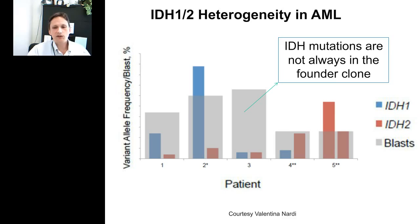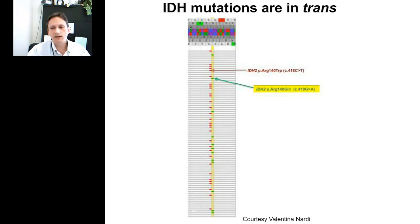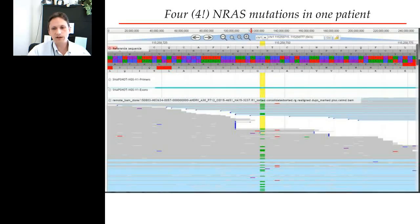So these patients, which have both IDH1 and 2 mutations, really support the idea that there's an initiating clone on which background there's selection for mutation in the IDH pathway. So you may ask, well, are these occurring in the same patient or not? This is a case where we actually have 2 separate IDH2 mutations in the same patient, and what you can see from the read pileup here is that the mutations are in trans. They're on different alleles. We've not been able to prove yet they're in different cells, but they certainly are in different alleles.